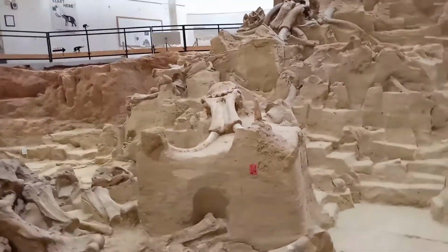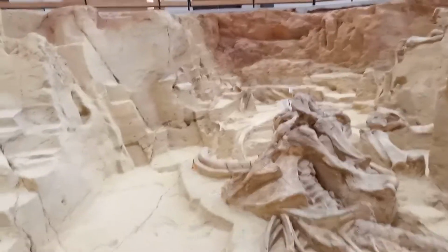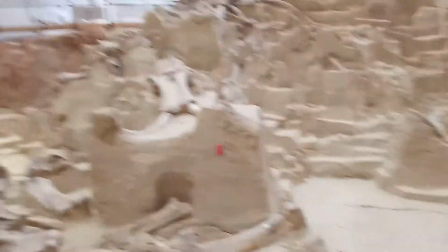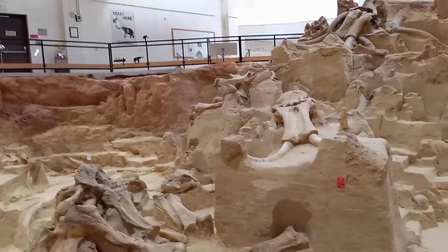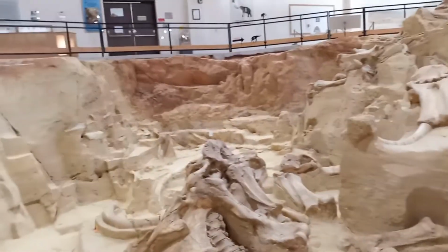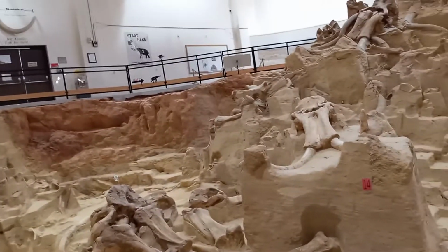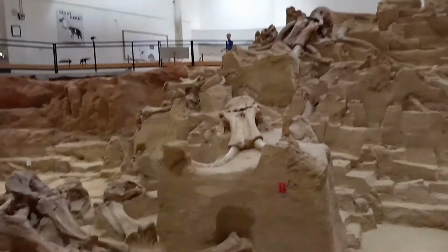And the difference, from what I'm told, is the Columbian mammoth was quite a bit bigger than the woolly mammoth. The Columbian mammoth would be bigger than even an African elephant. And Columbian mammoths, depending on where they lived in North America, some of them had woolly fur, some of them had a small amount of fur, and some almost no fur at all. So it just depended on where they lived in North America.